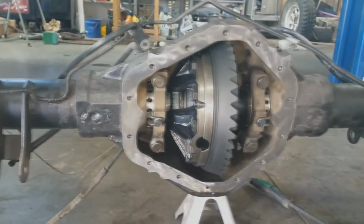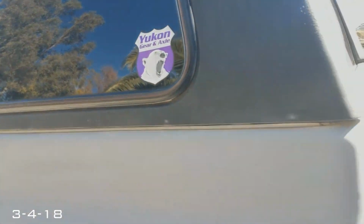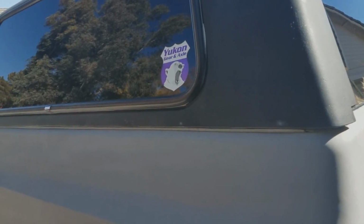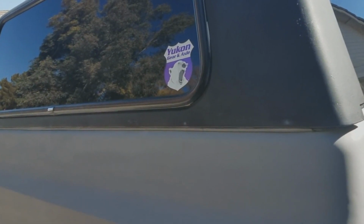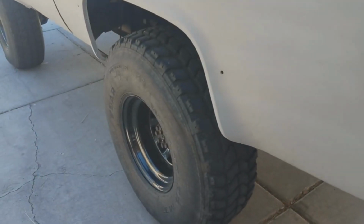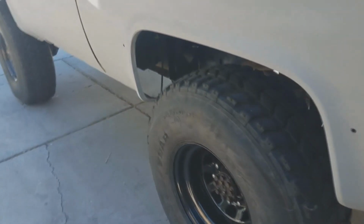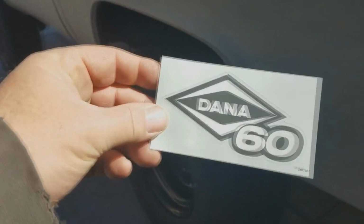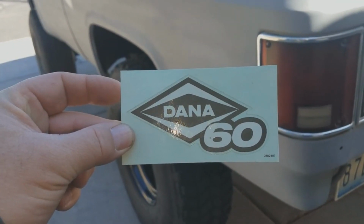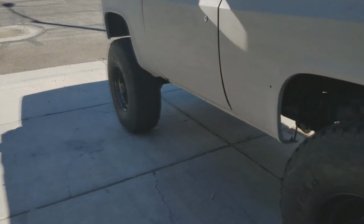It is brand new. What's up, guys? So this is a big day for me. It's kind of stupid and silly, but when I was at Nix's house, oh God, it's been almost a year and a half ago or so, getting these tires and wheels and all the other goodies that he gave me, or that he sold me. He gave me this Dana 60 sticker, and he told me that I could not put it on the truck until I had an actual Dana 60 installed on the truck, which I do now.